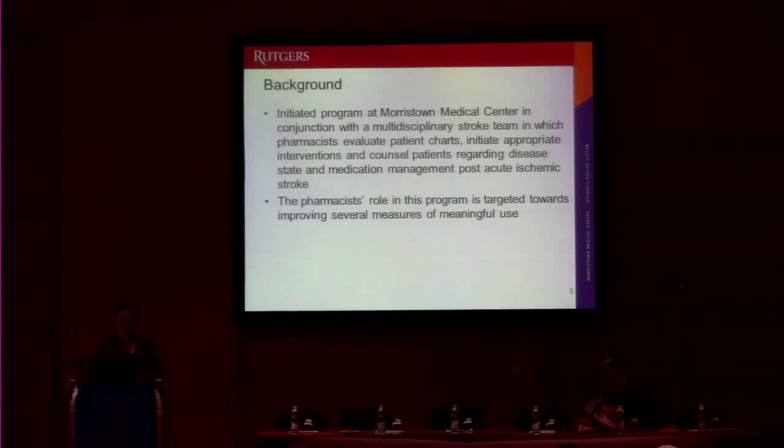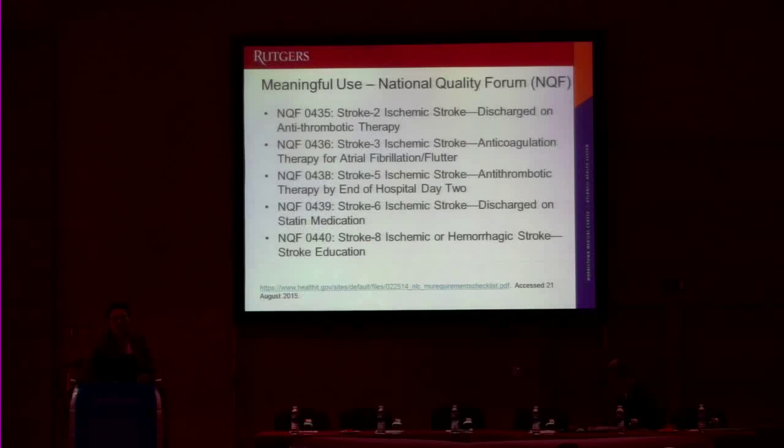The pharmacist's role in this program is targeted towards improving several measures of meaningful use, and I'll go over those. There are 5 measures of meaningful use that the pharmacists are targeting. They're mainly around drugs, obviously, medications, and medication counseling and education. So we're looking at NQF 0435, which is stroke 2, ischemic stroke. Basically, this measure wants to make sure that patients are discharged from the hospital post-ischemic stroke on antithrombotic therapy.